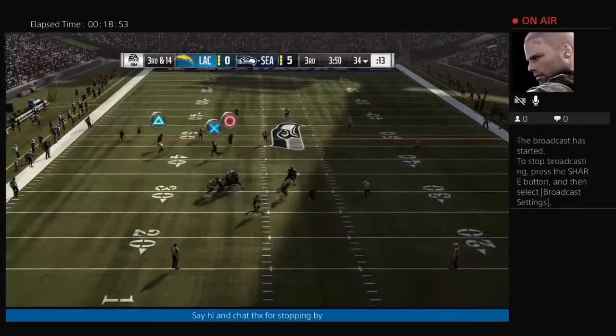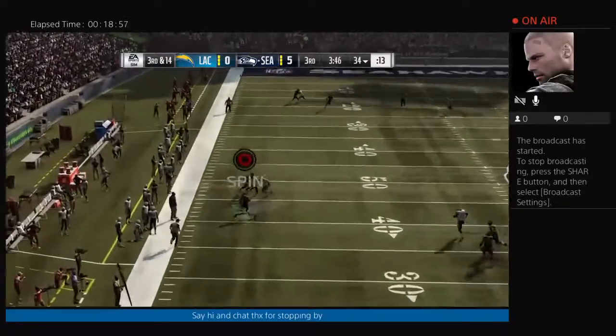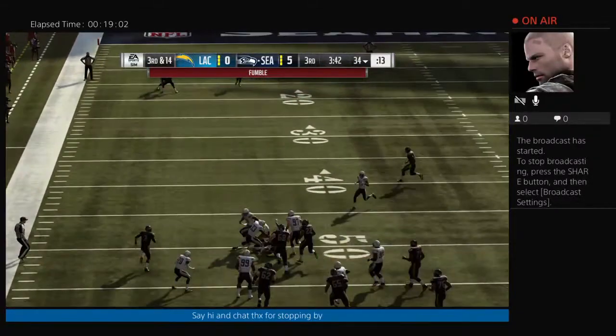From the shotgun, Wilson steps away to his left. He may try and run for this. Wilson hit. It's loose. It's out. Fumble.